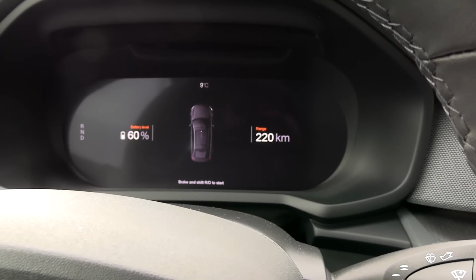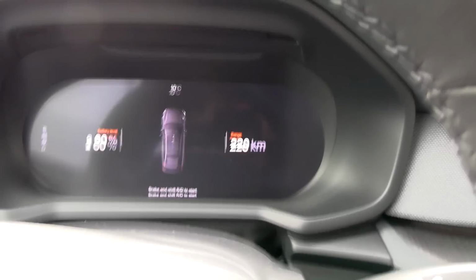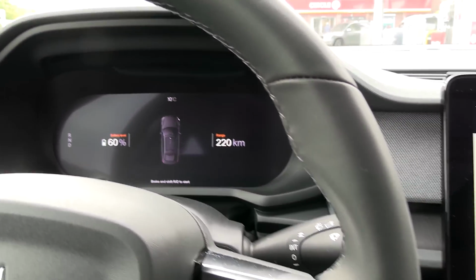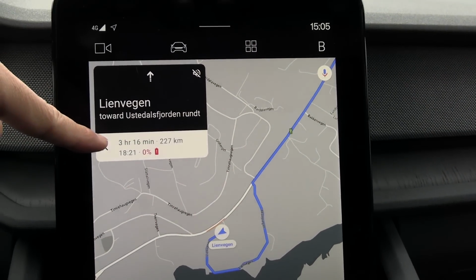Okay, so I'm not too happy with the user interface, because here we have 60%. Wait, I press brake. Oh, I have to press brake and put the car in gear, but the navigation hasn't updated. It says 0% for a long time.